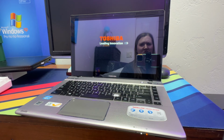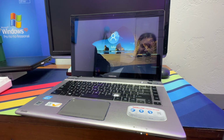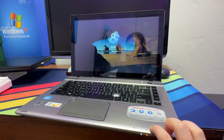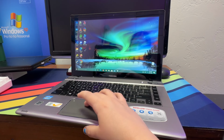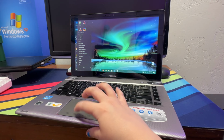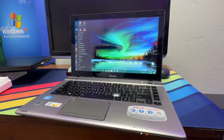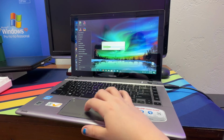I have not done a restore on this in quite a while, so I don't know how this is gonna turn out. I feel like that loaded a bit too fast. Yeah, that did not work. Okay, we need to reboot it again. And of course it's gonna be a pain because it's gonna want to update and I don't want it to do that. Well, it does have the battery. I probably should plug it back in. I don't know how long the battery lasts on this, but honestly, I'm glad that this computer will at least be the upgraded configuration that I wanted.